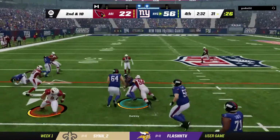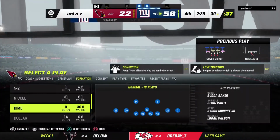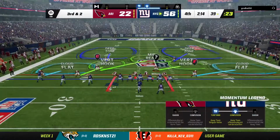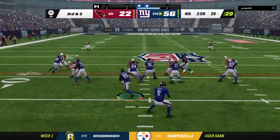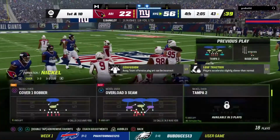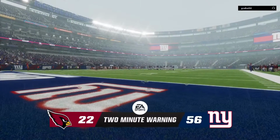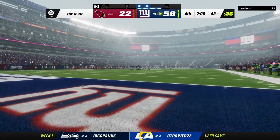They'll try and run some clock here with Barkley. And he'll get this one up to about the 39 here. 113 yards rushing for him now here in week one. A very solid start to this new campaign. On 3rd down, Barkley. And this will be a Giants first down as the tackle made it about the 43-yard line. They give him 5 yards there, and it's enough for the first. Just 2 minutes remaining here in the fourth quarter of what has been a one-sided affair.